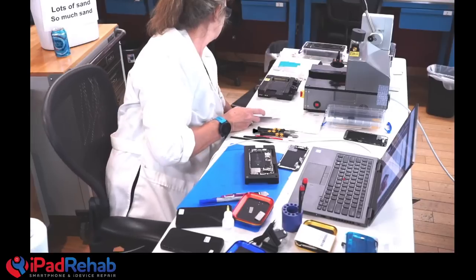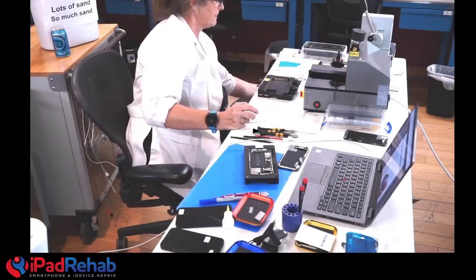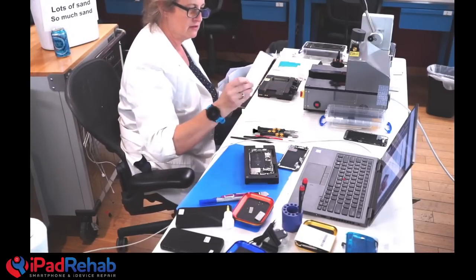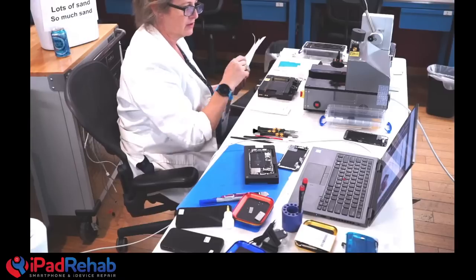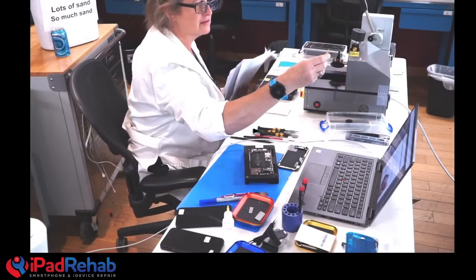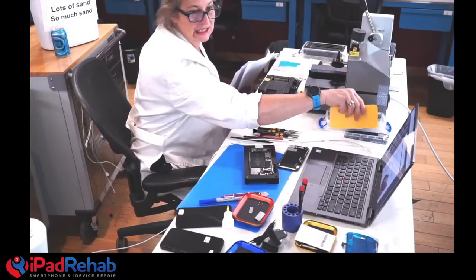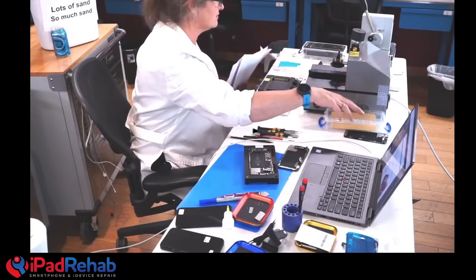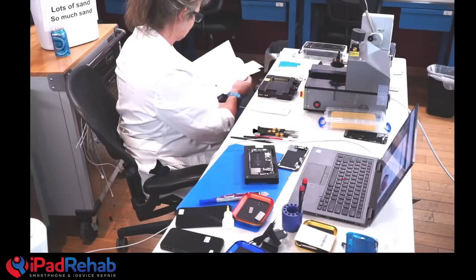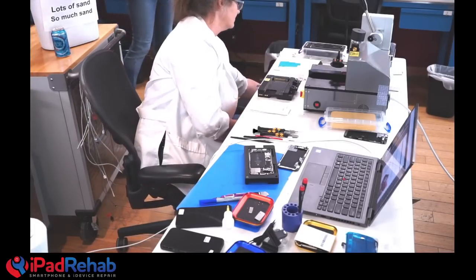Is it on the back side of your screws? Is it in this pile of papers? Is it the back side of the screws? Nope. That's a good guess, though. Is it part of this? As far as I can tell, I do not have that.